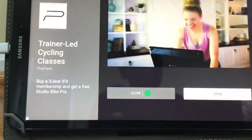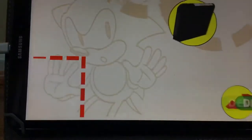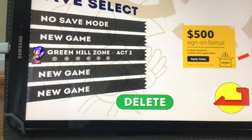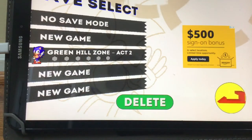So if you're new to this series, you guys will be like, how are you recording this? And how are you playing Sonic 1? Well, I'll cover that for three main reasons. Number one, I had to play Sonic 1 on my dad's Samsung tablet. And two, I'm recording this on my mom's tablet. And three, Sonic's color palette isn't working. But when I'm not recording, it's like a light blue. But when I'm recording, it's in a dark blue. So that'll be free for ya.